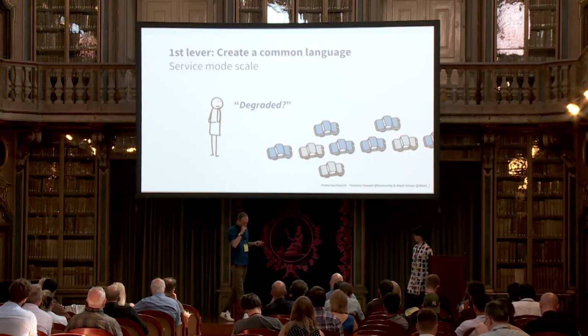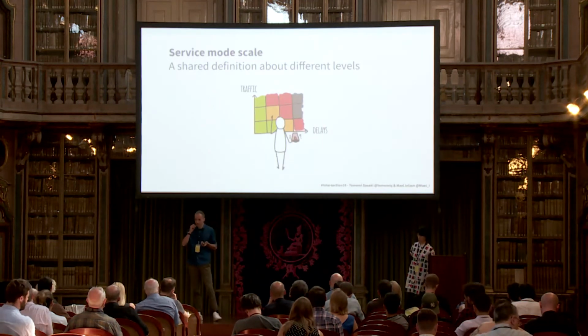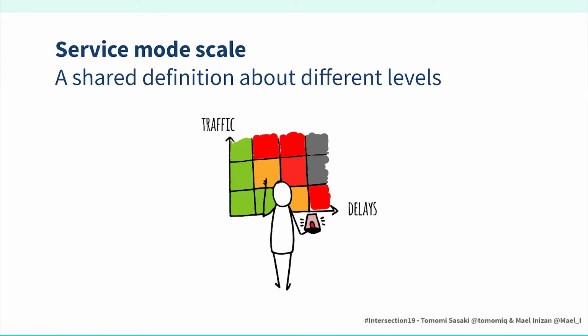So that's what the scale is about. The scale is just a common language. We defined four modes of operation, from green to black. Green, of course, is when everything is okay, and black, it gets a little bit more complicated. The objective was to make sure that everyone was referring to the same thing. When we were talking about red mode, everyone should know what it is about.